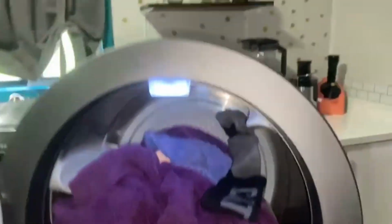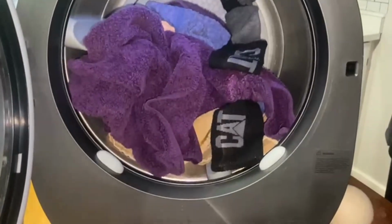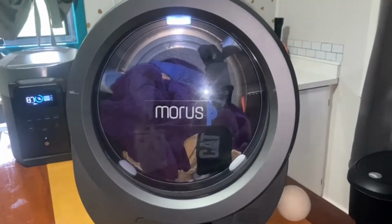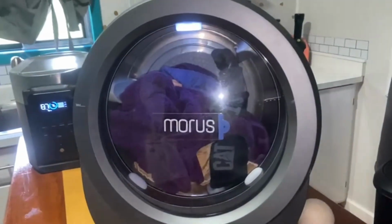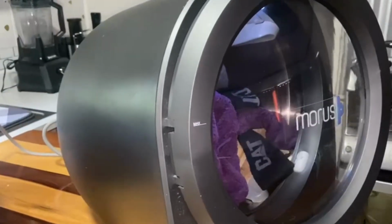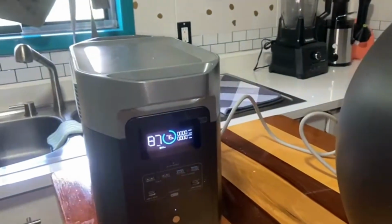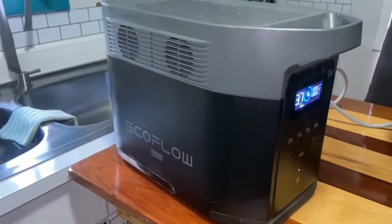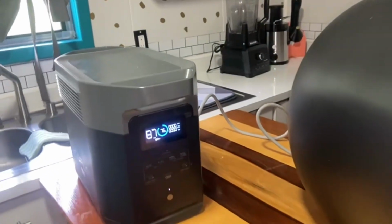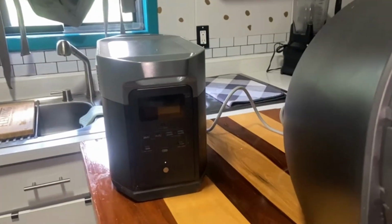Okay, family, I just got through washing clothes. This is my second load in the dryer. This is a Morris. I actually did a video on this Morris. You can check out our previous videos for more detail on this dryer. I love it. And what I do, I plug it into my EcoFlow, which is a generator. I also did a video on that. So check out our previous video. And basically I use that to avoid using electricity.